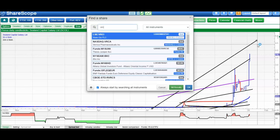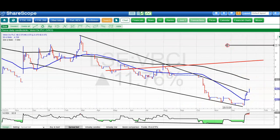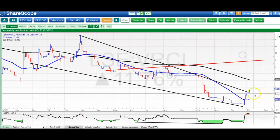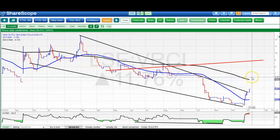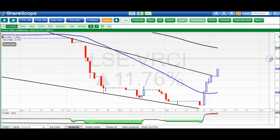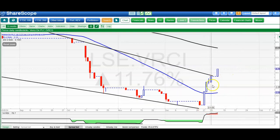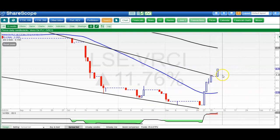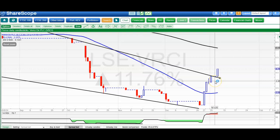On to the last two. The first one is Verici, and here you can see that we've broken out of that falling wedge. That was around the 4.25 pence level, above that initial target here, up to the gap there at 6.5 pence, best case up to 9 pence by the end of next month, although again it's probably difficult to work out what might do that. But again, looking at those candles, very, very strong over the near term. Given how rubbish the London market is, that kind of buying doesn't happen by accident.